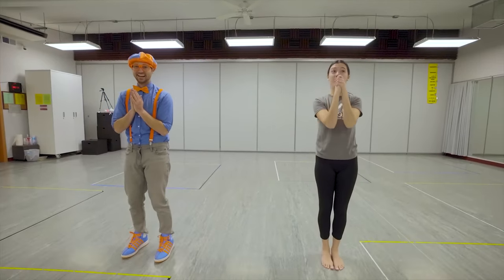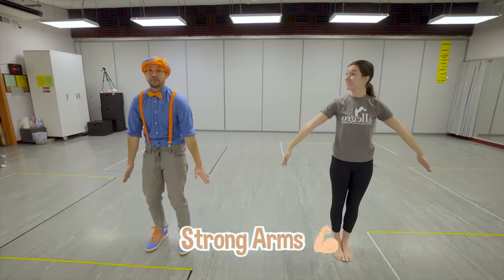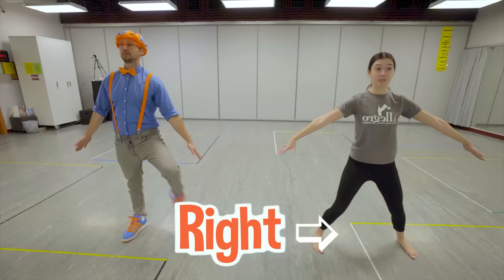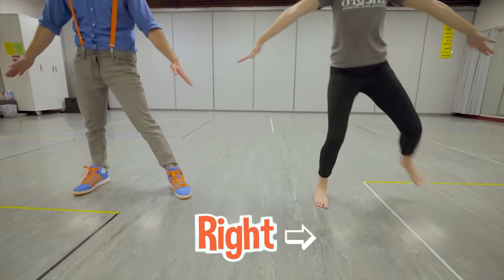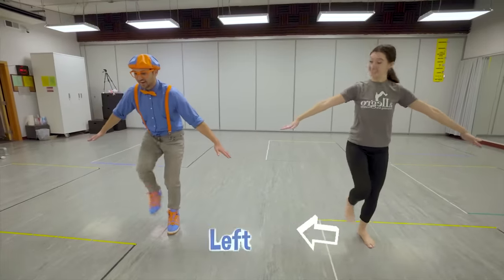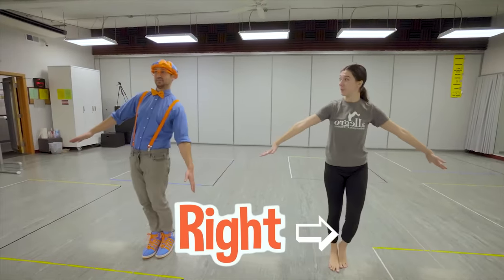Good. Then from here, we're gonna make strong arms down at our sides. You're gonna step, touch, side to side. So you step out with the right foot, out, then step together with that left foot, together. Step with the left foot out, right foot together. Step right foot out, left foot together, good. Step left foot out, right foot together.